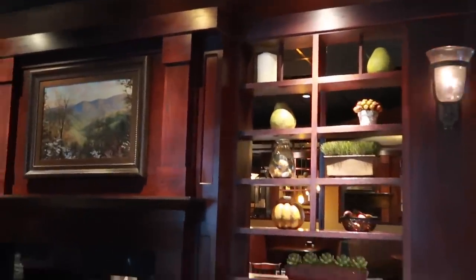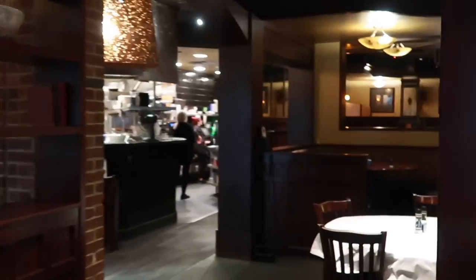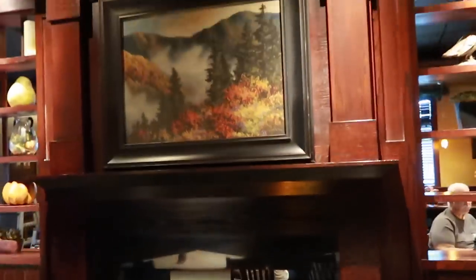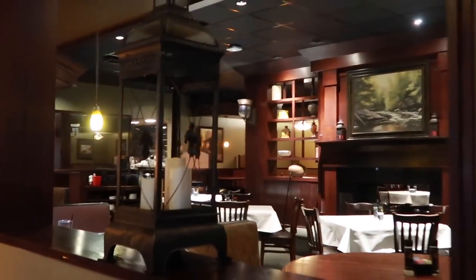This is our table. But it's really pretty in here. And they do have some larger tables to seat big parties, or they can put a couple tables together. Coming around, it looks like they have a lot of seating. The restaurant goes a little farther back than I even thought. Here's a whole other separate room. A little fireplace. Pretty. Up in here is another seating area. There are some people eating up there, so I don't want to go around the corner.